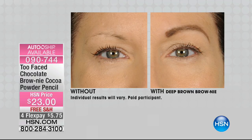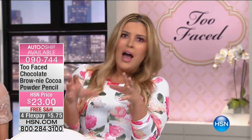It will not come off either. You've got 12 hours of wear. It used to be bulletproof, which was my favorite, but now I love this because it's all in one. It's a very soft pencil and it's not going to go anywhere for 12 hours. It looks really fabulous on. It doesn't look like scary brows coming at me. No, it looks really soft.